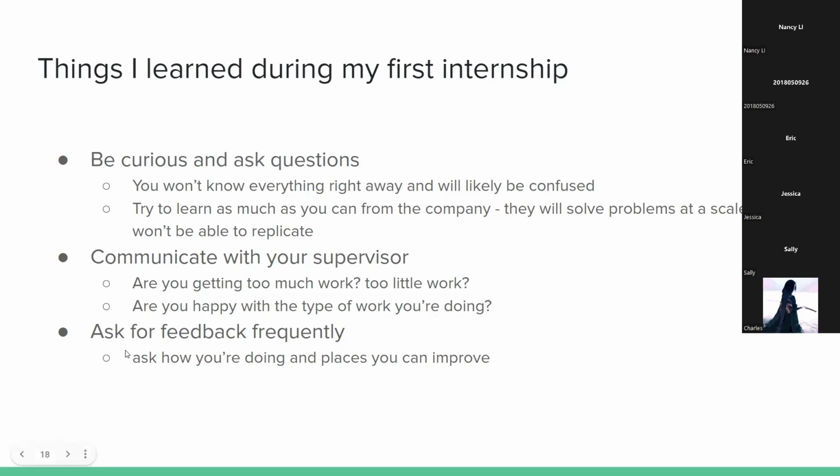And the last point is to ask for feedback frequently. For me, I had one-on-one meetings with my supervisor every 2 weeks. During those meetings, I would ask him how I'm doing, whether I'm doing well, and places I can improve. Having this feedback really helps you make sure you're on the right track and doing the right things.